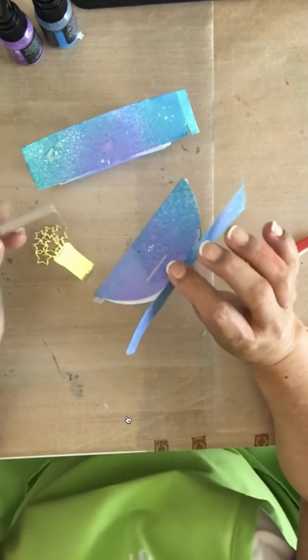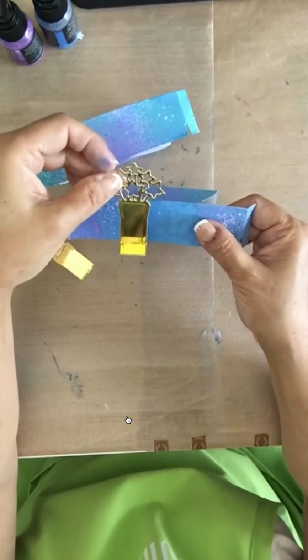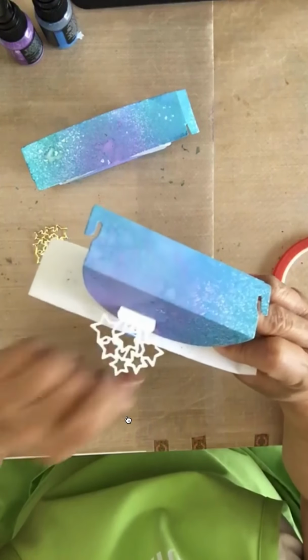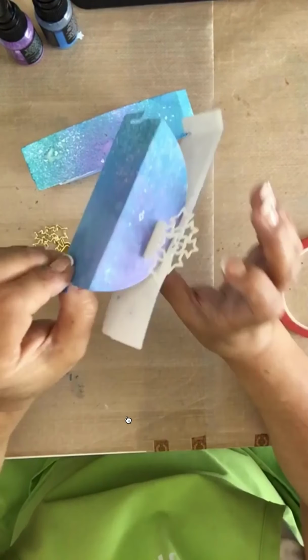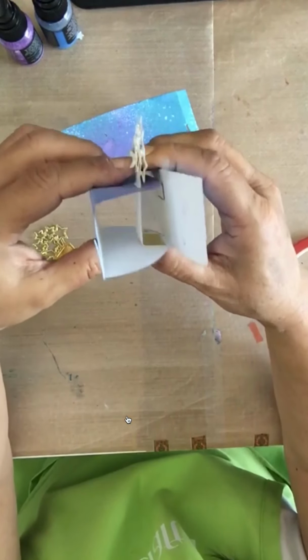Okay, so when you have this folded, this is going to be the front. So of course you want the gold facing towards the front. So you slip it in here and you slide it down in there. Did you see that? It's just getting it in there. And once you're in there, this is what it looks like from the side there.